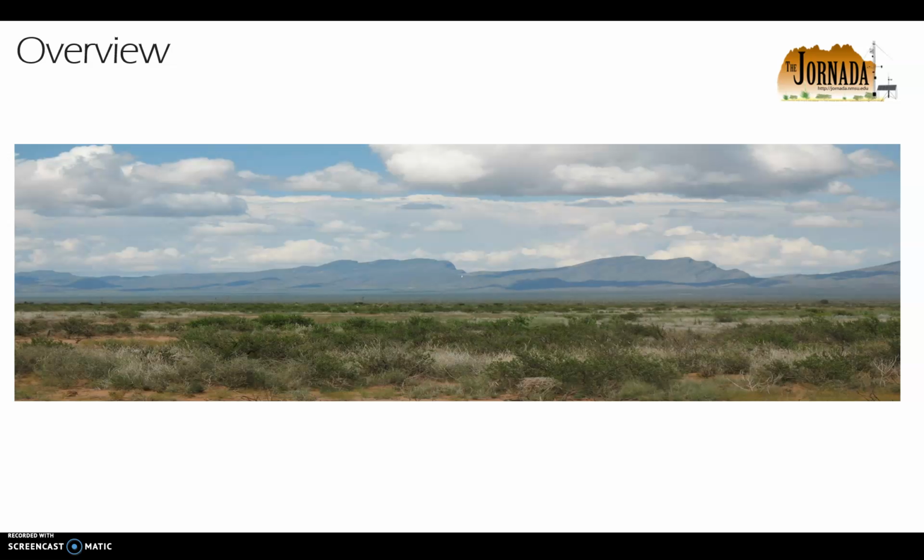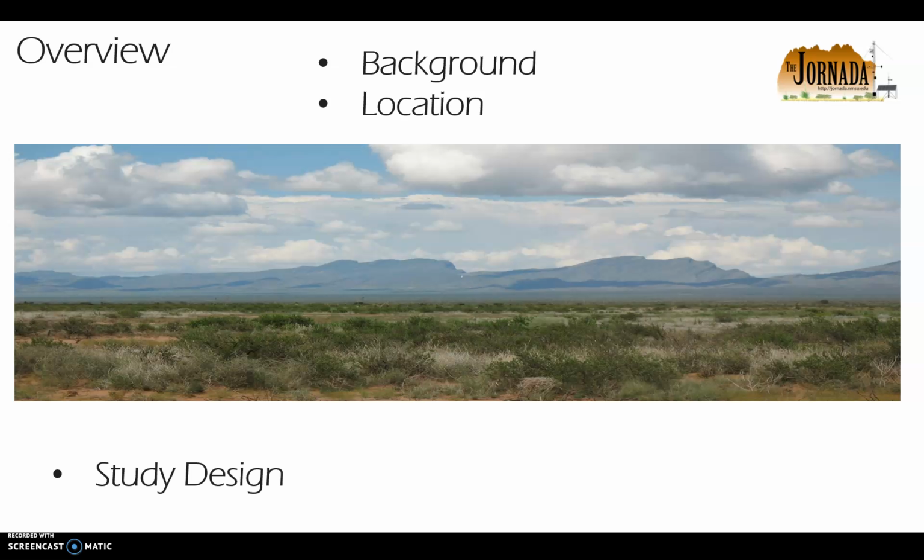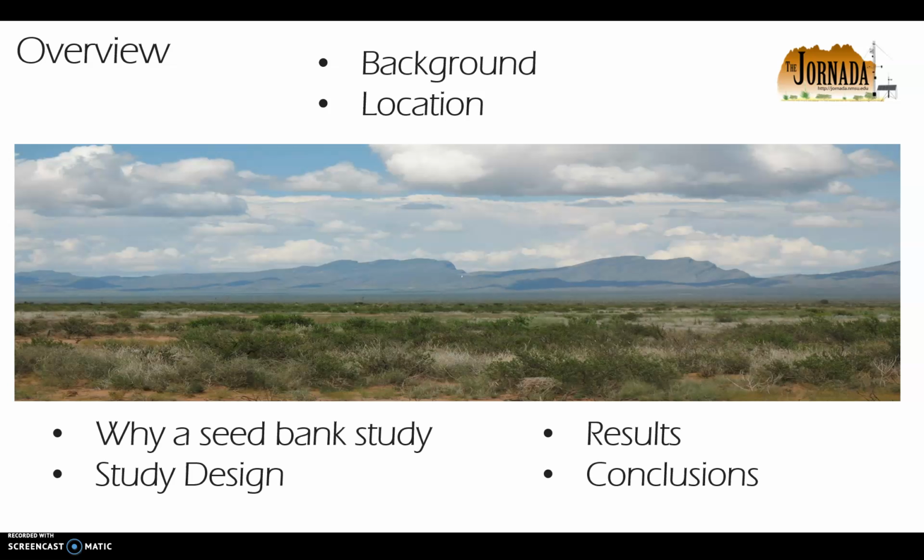Now, as an overview, look at this wonderful landscape of the Chihuahuan Desert. It's a stunning area. I'm going to give a little background, the history of the range, and why we are doing this, the location, study design, why a seed bank study, and results with conclusions.